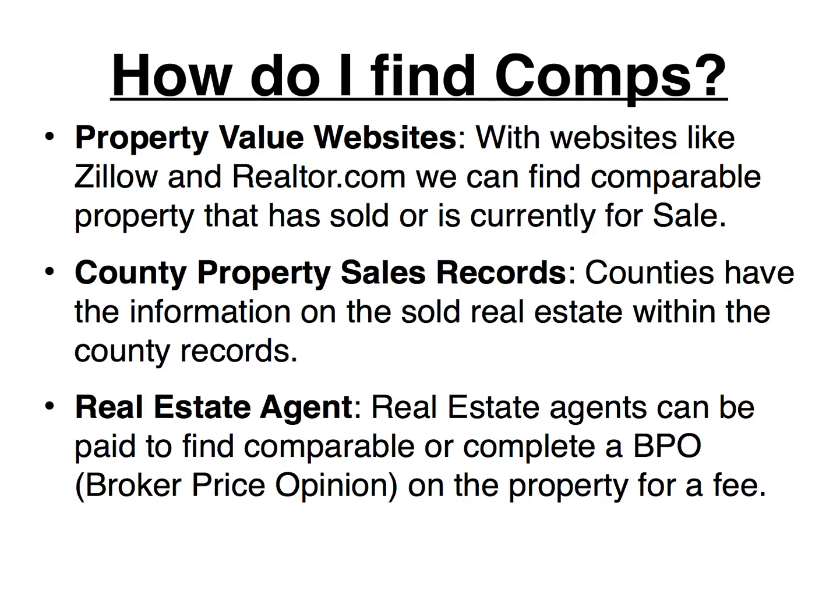As far as finding comparables, years ago it was pretty difficult. You'd have to go to the county sales record and review there. But now, with so many online websites, from Realtor.com to Zillow to others, it's pretty easy to find properties that are currently for sale and properties that have sold. And of course, we can always go to the county sales record. Most counties will have that, and most will actually have it online as well, so you can see what properties have sold. And if you need to, you can always have a real estate agent do a comparative market analysis for you, or a BPO, a broker's price opinion.